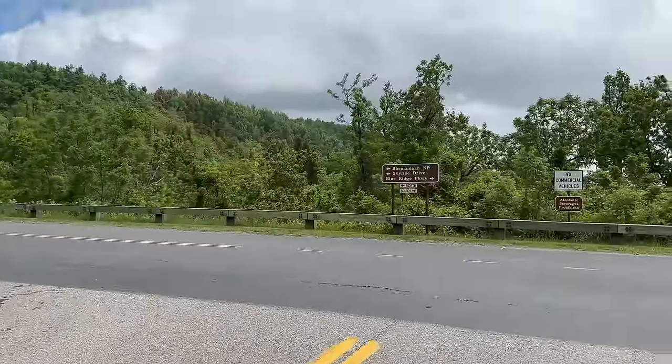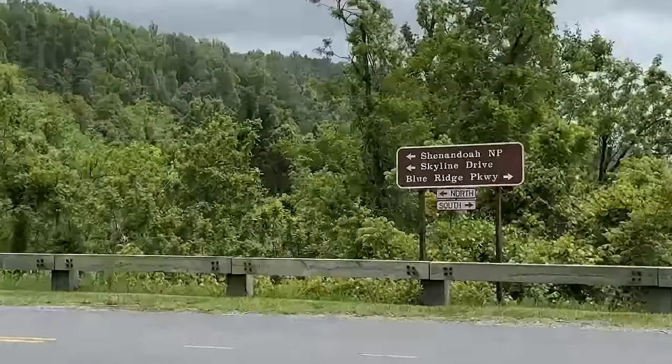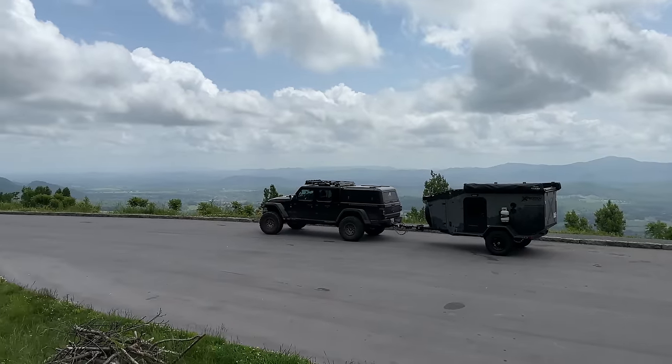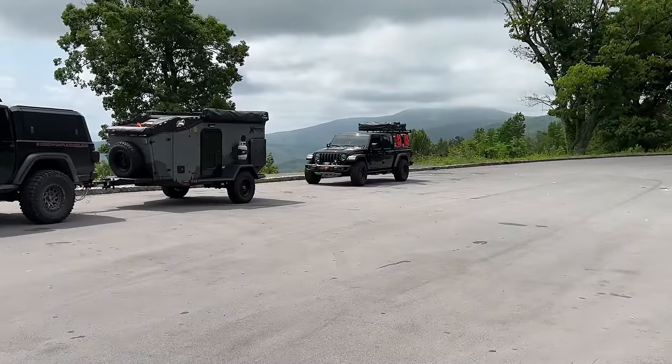The Blue Ridge Parkway is touted to be one of the most beautiful drives in the United States. We were really excited to be doing it with the new Expedition Voyager trailer from XGrid Campers and our friends Jerry and Lee.